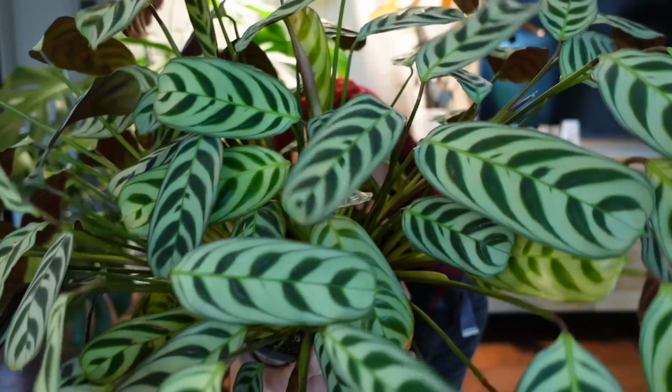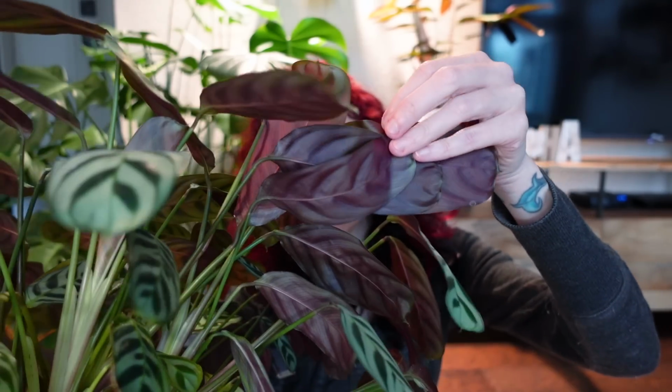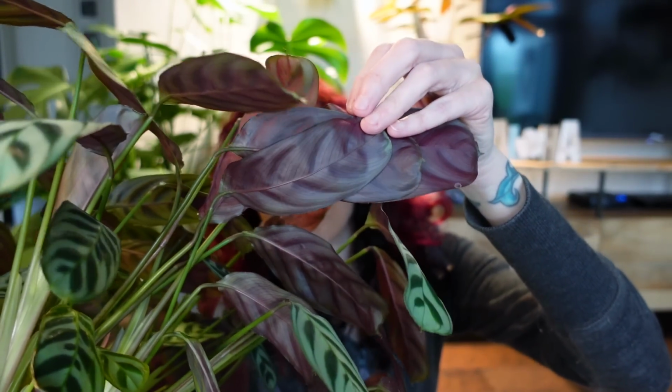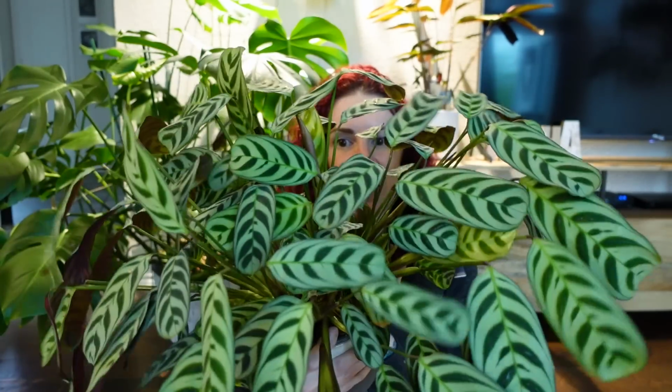I mean, the little fishbone kind of patterning on the leaves, and then it's got the purplish backsides, purplish reddish, but I feel like they're a little bit more purple than, for example, in some of the other prayer plant family plants. But absolutely a beautiful, stunning plant.